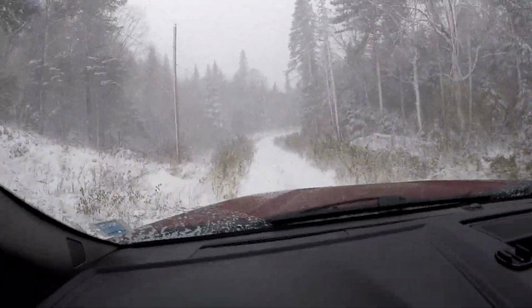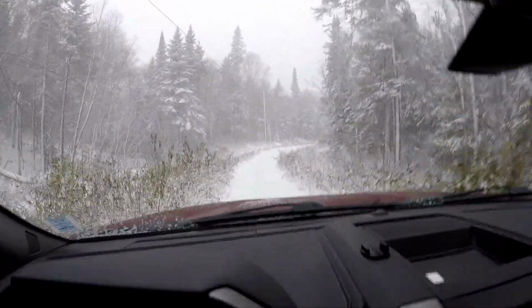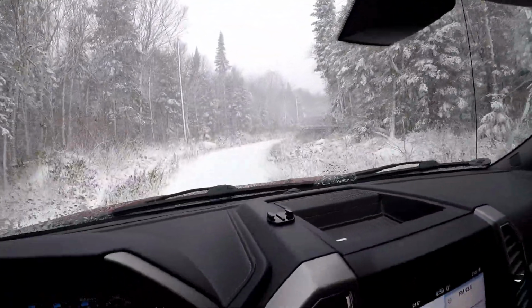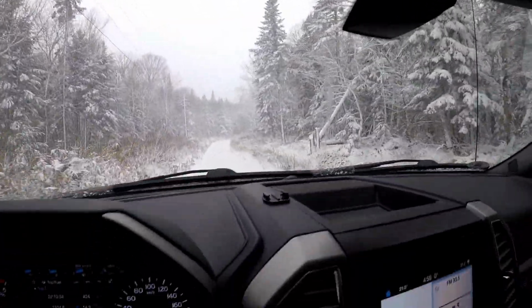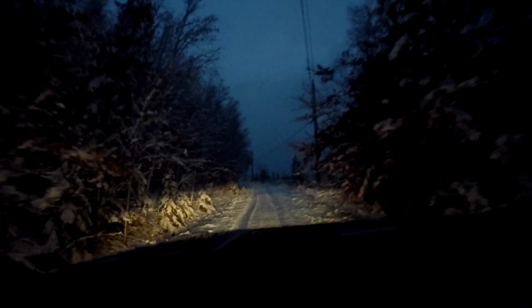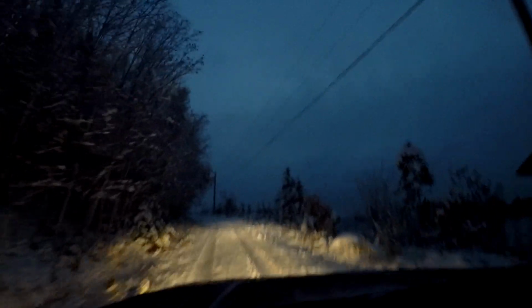I tell you, she's coming down. Like I said before, this truck certainly is not a pavement princess. This is what I do on a regular basis. The further up we go, the more and more snow we get.